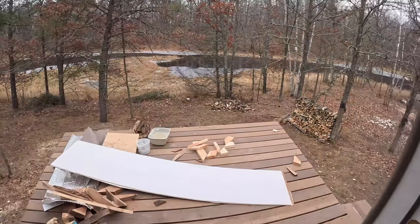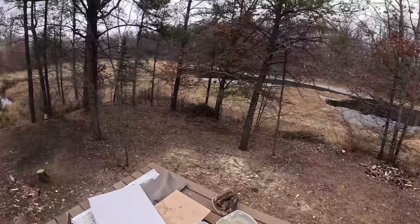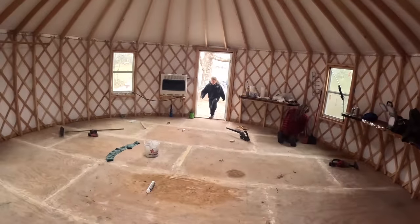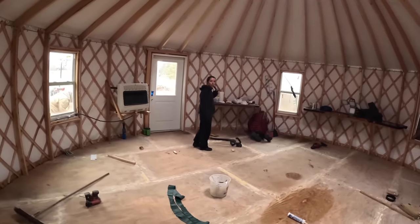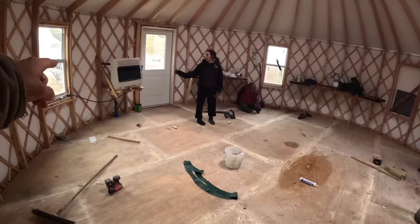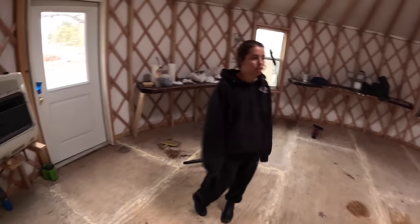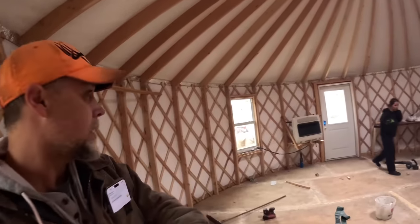So we go out here, we got the deck built on the back, but if you look at the water, you can start to see that it's freezing over. And we've got flurries coming down, so it's not warm outside, but it's not bad inside. It's actually probably 25, 30 degrees warmer in here. And we've got the wood burner going. Just that going, not that at all. We started that this morning, so that shows us it gets warm really fast. That's a good sign.